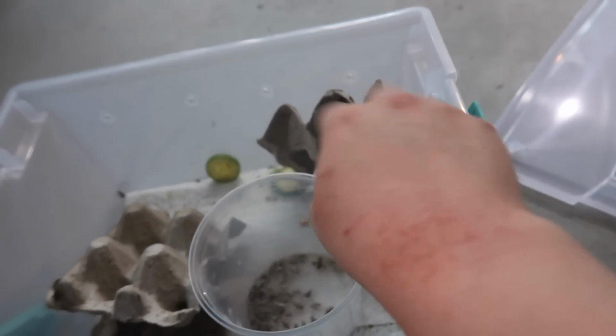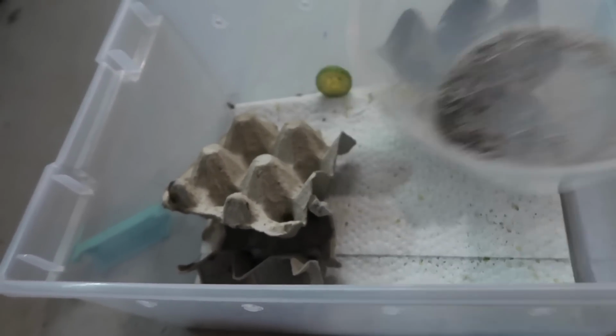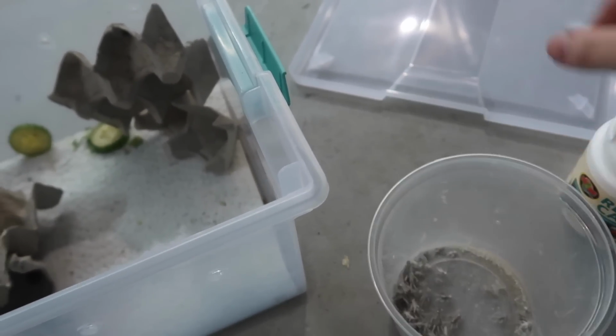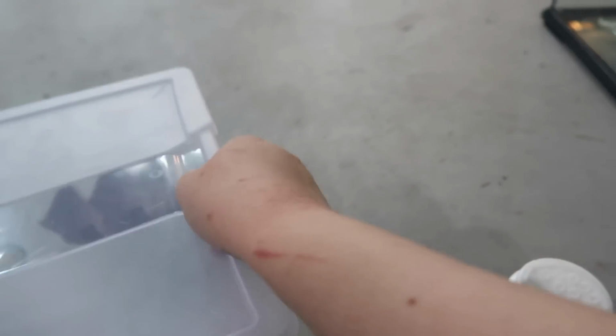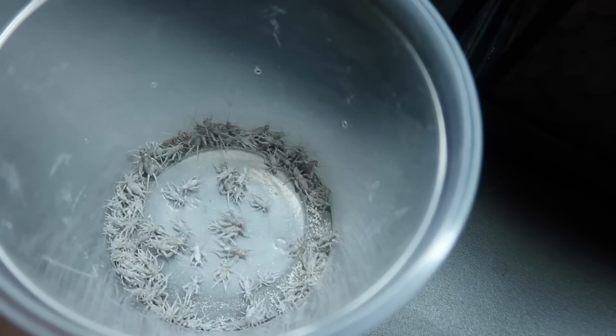Some of them are jumping out. These guys usually don't jump out of this. And now we have a bunch of calcium covered crickets. So now it's time to start feeding these off to all of the hungry animals waiting for them. These crickets are really, really tiny.